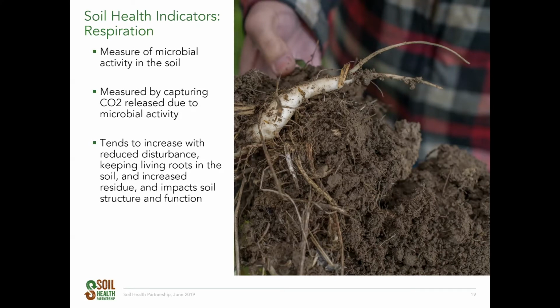This is an example of another biological indicator. It's basically a measure of microbial activity in the soil. And one way, you could look at microbial prevalence directly by measuring microbes or microbial DNA. But this is basically looking for signs of microbial activity, and it's the CO2 released due to that activity in the soil. Why is respiration important?